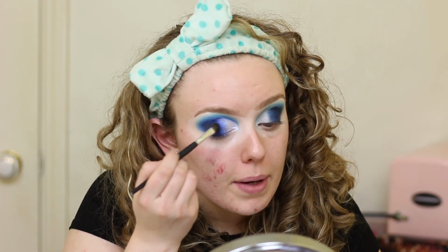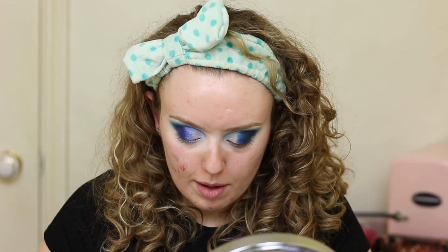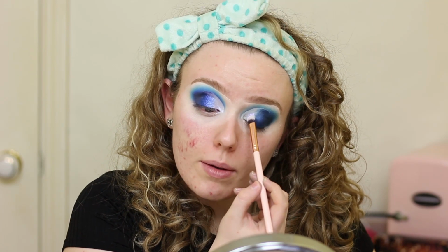And then back in with the brush I used with the blue as well. It's just such a lovely pigment. They come in tiny jars, so I'm always really scared to use them all up.